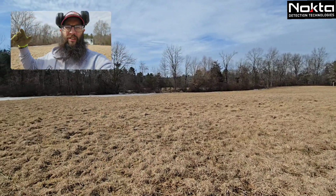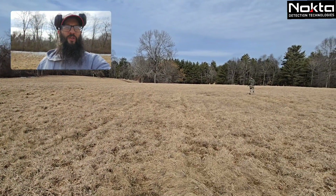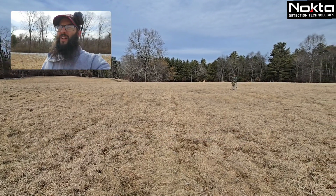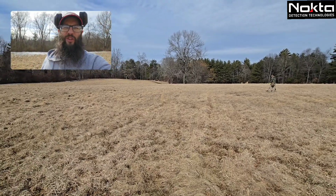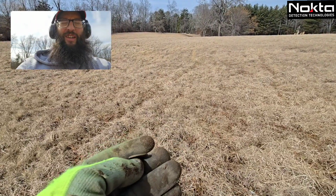Big fields all around here, and we also have some woods, rock walls everywhere, which is always beautiful to see. And it's a gorgeous day. Gonna be about 55 today. It's sunny. The ground is a little frozen, but we're able to chip through. So let's get at it. Go save some history.